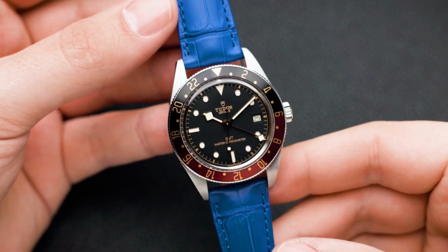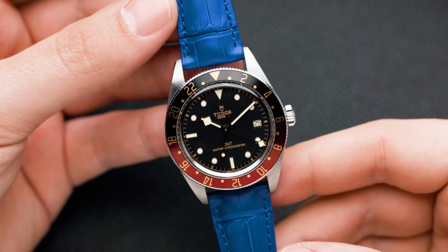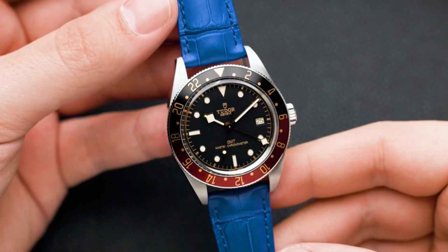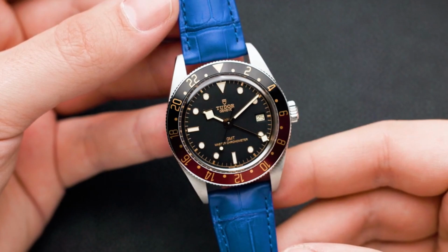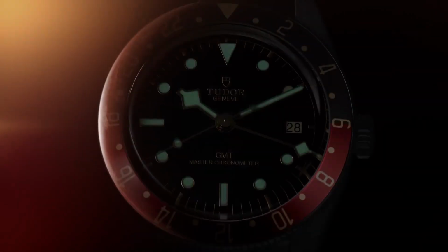Track day and night at home by aligning the bezel indicator with a 24-hour hand, or simply click it to another time zone by the number of hours it differs from your local time. It's a truly versatile tool watch for the modern traveler.